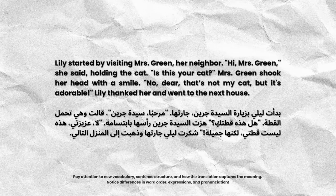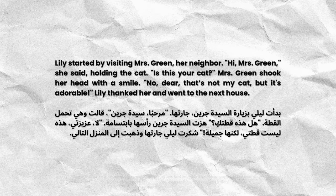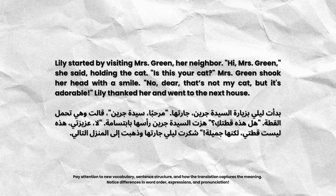Lily started by visiting Mrs. Green, her neighbor. "Hi, Mrs. Green," she said, holding the cat. "Is this your cat?" Mrs. Green shook her head with a smile. "No, dear, that's not my cat, but it's adorable." Lily thanked her and went to the next house.